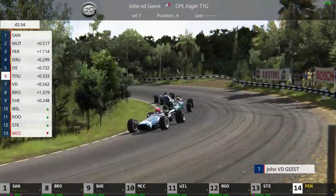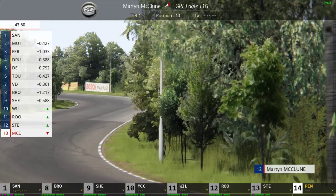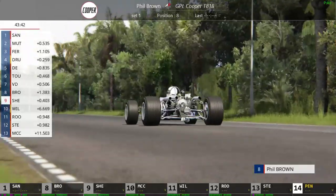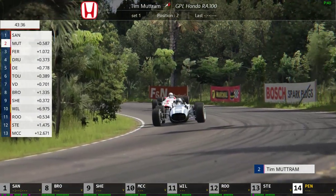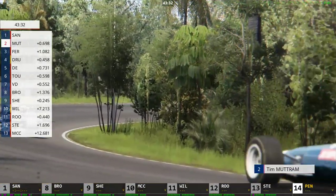Meanwhile, further back, I believe we're having a problem for Martin McClune. Indeed, McClune's had a spin across the road and appears to be having severe problems in his Eagle. Also problems for a couple of other guys towards the back of the field, but I think everyone's still more or less running cleanly in this race. And Tim Muttram gets extremely sideways and holds it there through the inner loop.